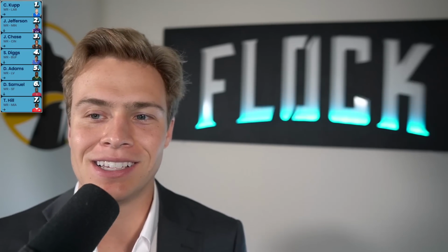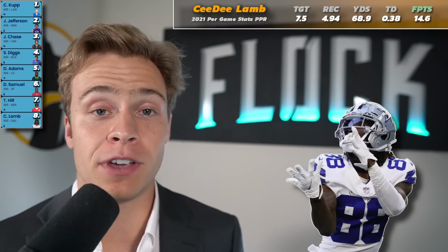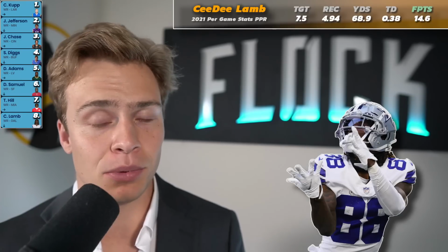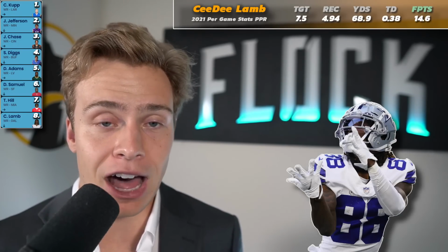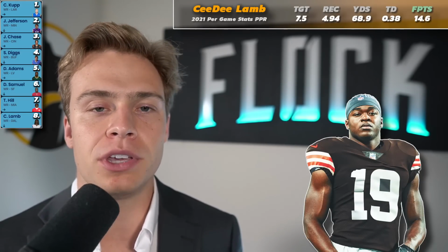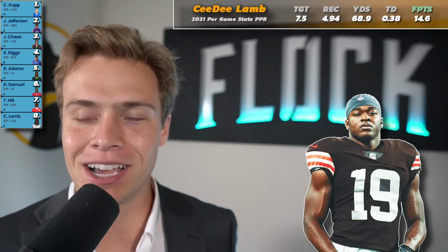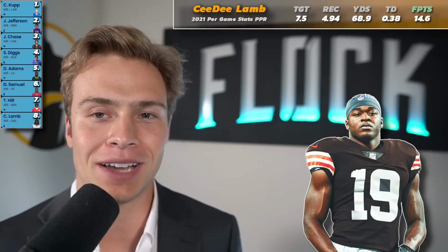This is going to be CeeDee Lamb. Now with CeeDee Lamb, a wide receiver that the overall fantasy football community was probably too high on last year and probably too high on the year before. But now you're looking at him as the alpha wide receiver in an offense where he's really never had the opportunity to be just that. You have Amari Cooper going over to Cleveland. Excited to talk about Amari Cooper later this offseason. Interested to see where y'all are going to be drafting him with us on our live streams.